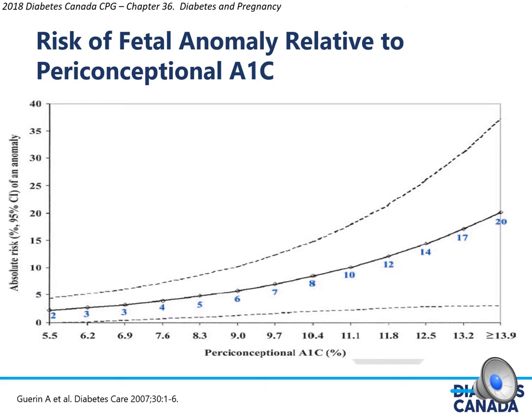Here is a graph of the absolute risk of congenital anomalies and the preconception A1C. As you can see, the absolute risk of congenital anomalies increases markedly with increasing A1C, reaching about 20% with an A1C of over 13.